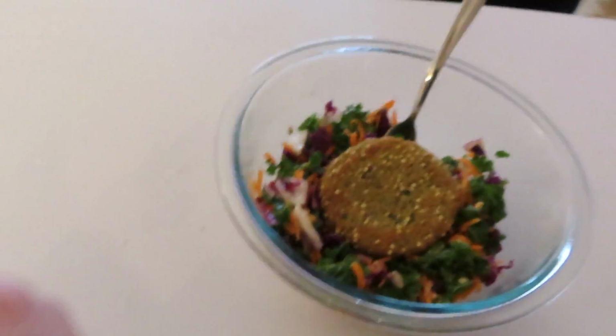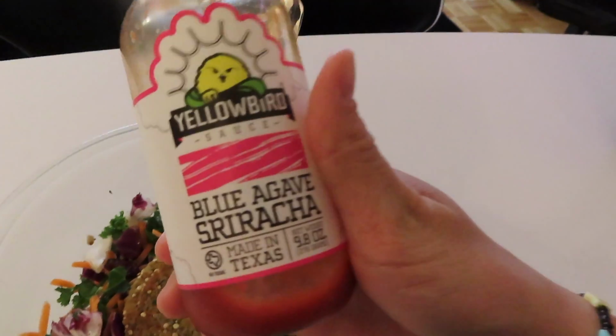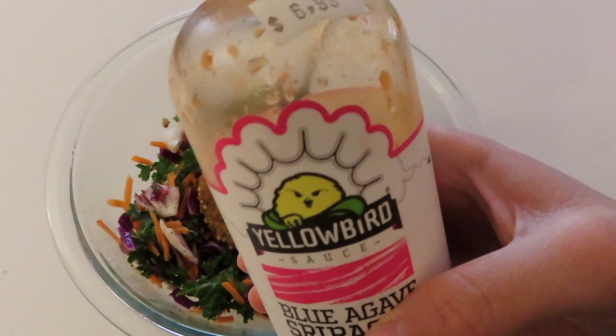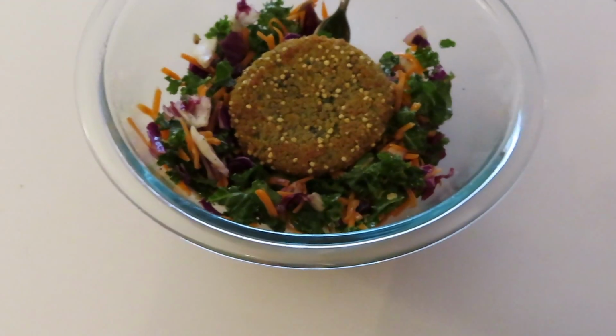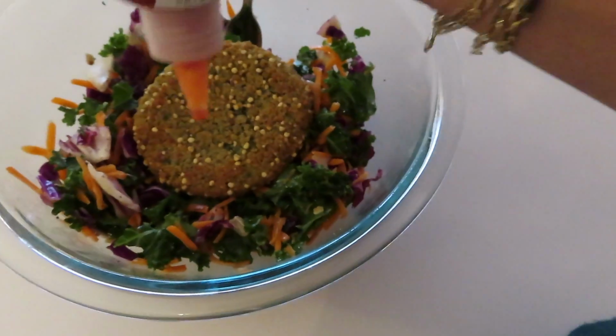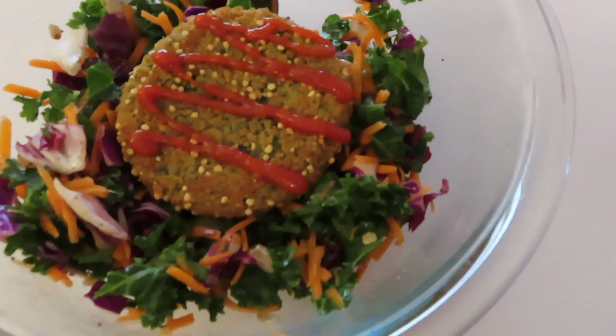And what I'm gonna do is drizzle some of this over the veggie burger. This is the best sriracha in the entire world. It's disgusting that it's $7, but I got this at the supermarket. You can get it on Amazon for a lot cheaper. There's probably not a day that goes by that I don't eat the sriracha, honestly. It's so good. And this is lunch.